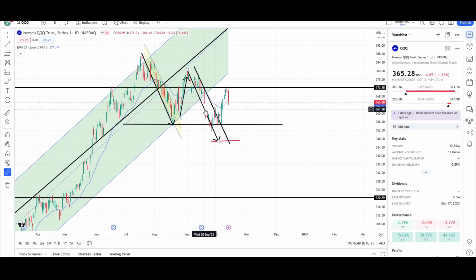Let me show you guys right now. This was one leg down right over here. Price pulled back after two small legs up right here. One leg up, two legs up. Price made the second leg down, targeting the 346, 347 level. Failed to reach it because price stalled at the 351 level. Got back above support 355 and shot up higher.